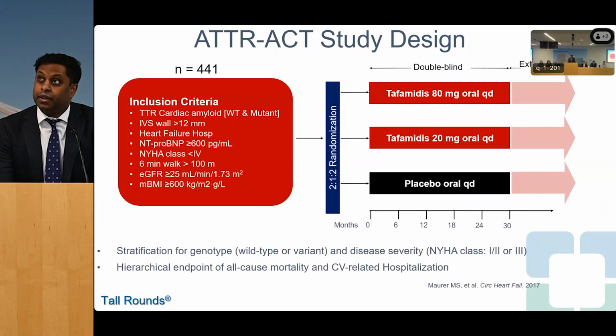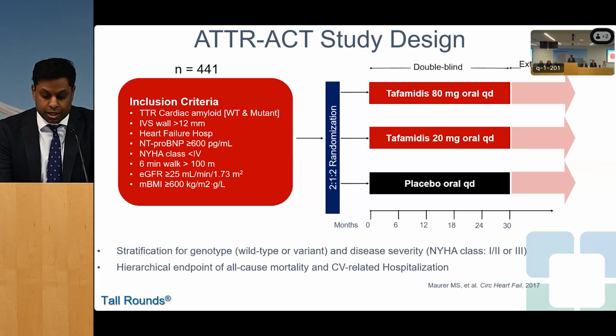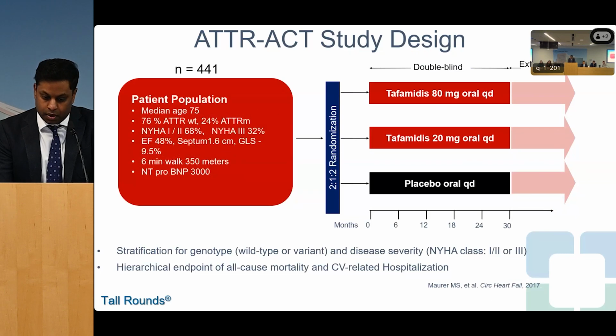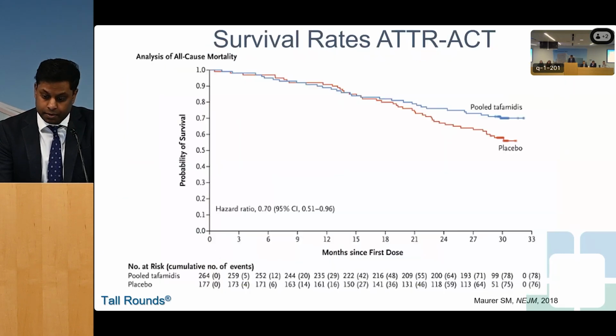So first I'll start with the ATTR-ACT trial. This study looked at 441 patients and randomized in a 2-1-2 fashion to tafamidis high dose, tafamidis low dose, and placebo. There was stratification for genotype, including wild type and variant, and disease severity, and examined a hierarchical endpoint of all-cause mortality and CV-related hospitalization.